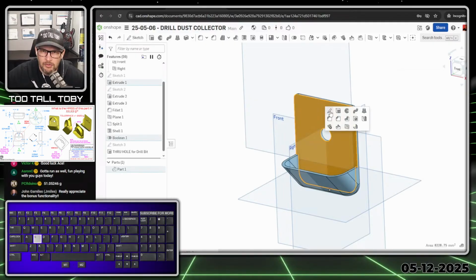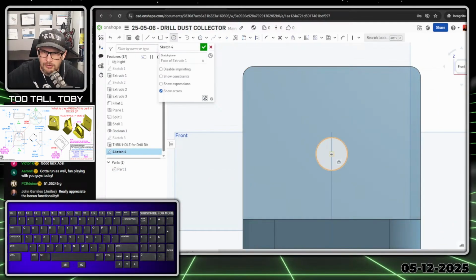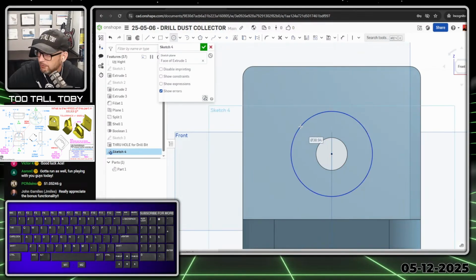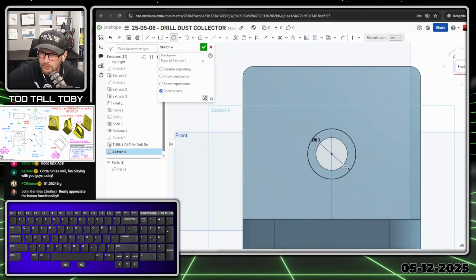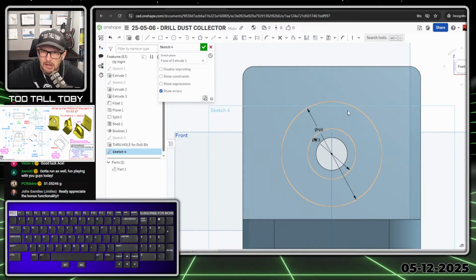So now I'm going to go S key, begin a sketch, N key, get normal to, and I'm going to create a sketch here of 2 circles. Concentric to this one. This circle is going to be 23 millimeters, and this circle is going to be 48 millimeters.